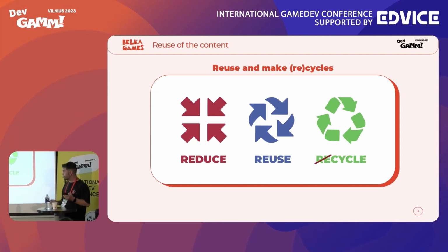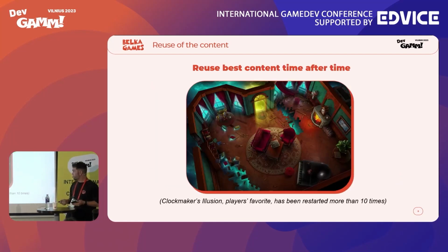So here are my tips and tricks on how to reuse and loop your content. First of all, just reuse the best content you have. Don't be shy. In just 2 or 3 months, your player base will be significantly refreshed. And those new players will play with joy this content they have never seen before. At the same time, old players could invest their time and money to get those rewards they haven't got the first time. On the screenshot, you can see one of our favorite players' events. It's called Clockmaker's Illusion. It has been relaunched more than 10 times.